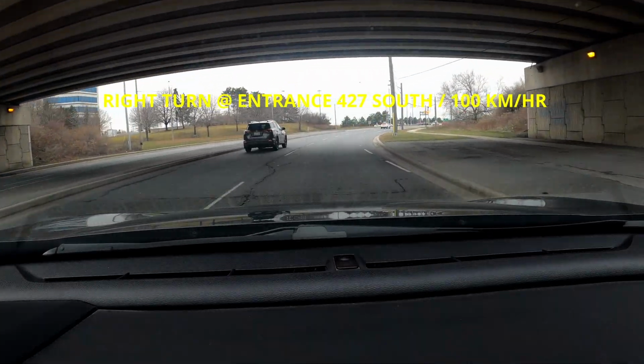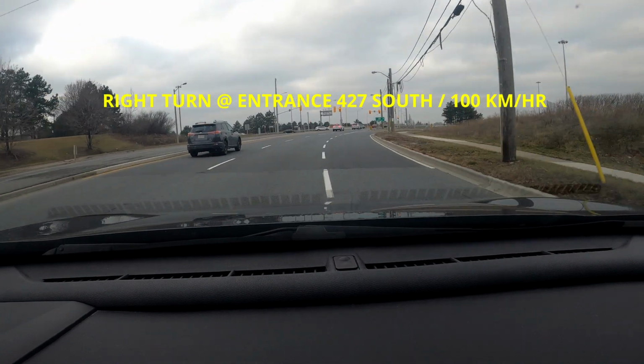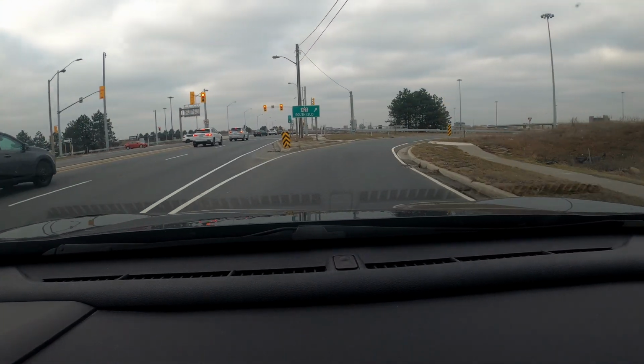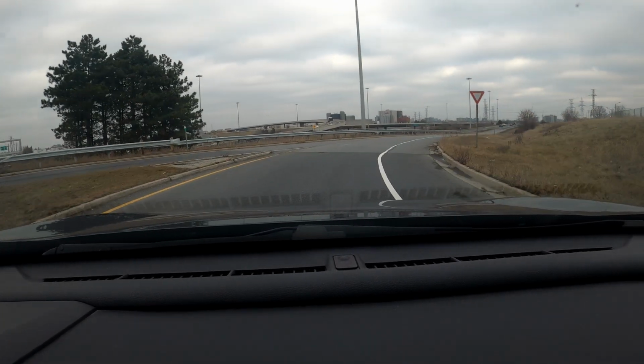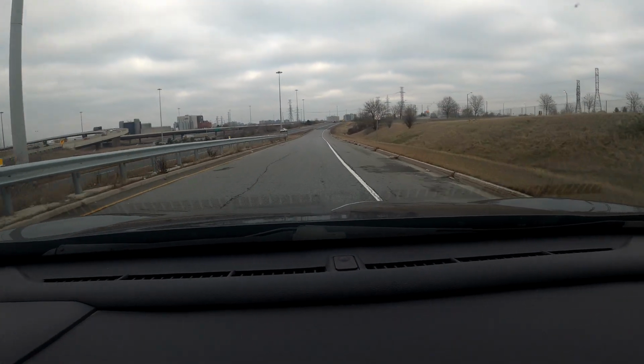I'm going to make a right here at the light. So I can see it's a red light, so I'm going to the highway 427 south, as you can see. So I'll be careful here. There's a yield sign, so I make sure there's no car on the left. I don't need to stop, I just need to slow down.